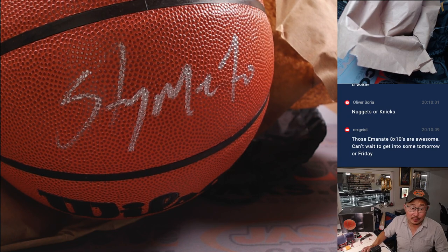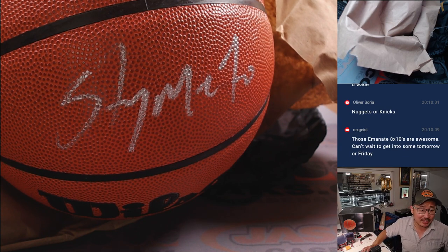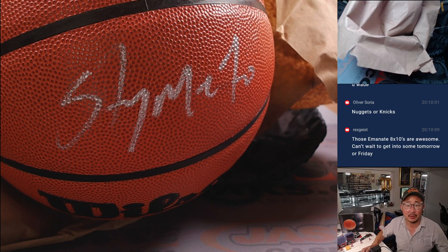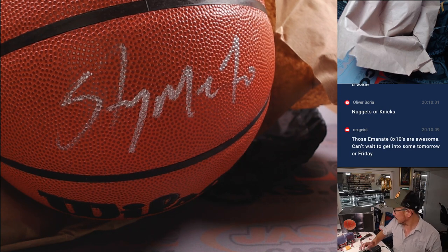And it's close, but he played one more season with Denver than he did in New York. 8 seasons with Denver, 7 seasons with New York. So this will go to the Denver Nuggets, and that's going to go to Lucas. There you go, Lucas. Nice.